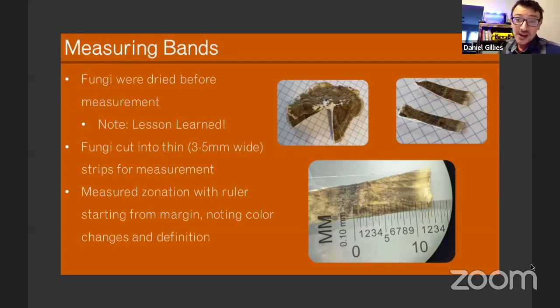Just due to trying to focus and get that focus to actually be useful for these objects, I had to cut my fungi into thin, like 3 to 5 millimeter wide sections, just with a pair of scissors. This was relatively easy to cut, well, mostly. For measurement, it allowed me to get them nice and flat, get the ruler on top of it, and get it into a zone that I could actually focus in.